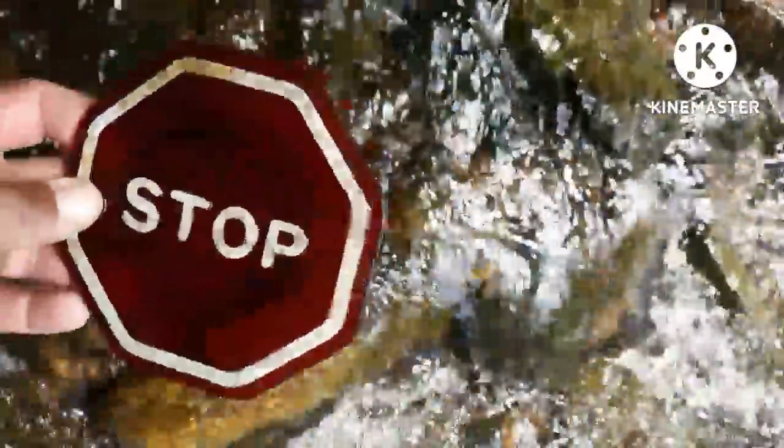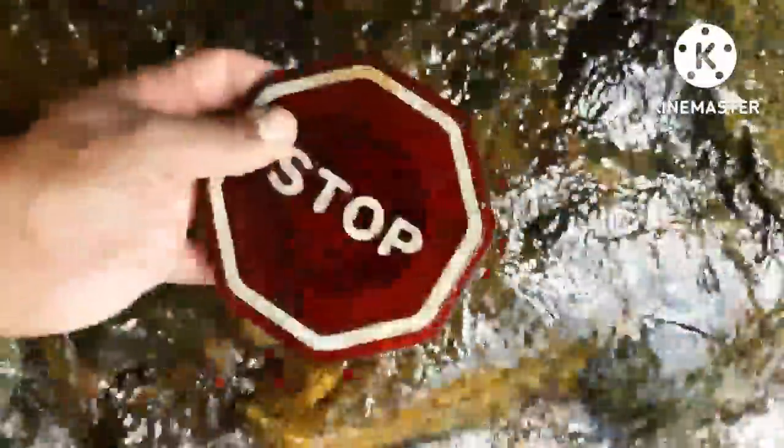I don't know what this is, how old it is, or what it's made of, but a little electric stop sign or something. It's pretty cool. I'm gonna keep it, I think. Get that leech or whatever off.